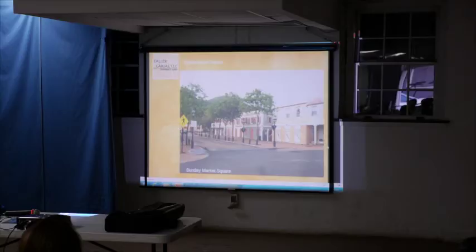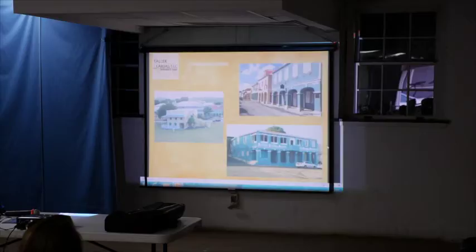And of course, you have some other details, some streetscapes. Company Street, you have a beautiful building at the end of Sunday Market Square. And of course, you have the beautiful Customs House and the wonderful entrance to the town of Christiansted.